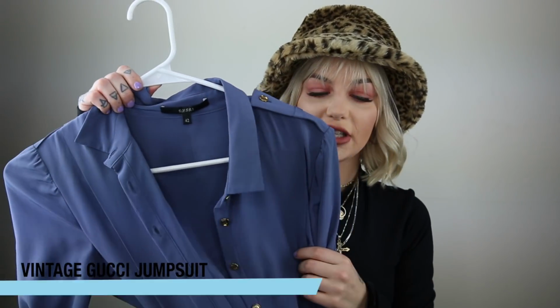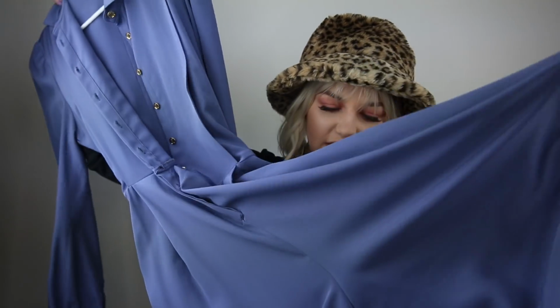So you can for sure get vintage designer bargains. You just have to look for them, find the gem. So this one was for sure a gem for me. The last piece of designer clothing that I have is this vintage Gucci jumpsuit that goes all the way down to the ground. It's actually a little bit big for me, so I have to get it taken in. That's one thing I don't mind about getting vintage designer stuff, is if it's too big, you can just take it to a tailor and have them fit it to your body. I love it because of the fabrics, really lightweight, and it's Gucci, so why not?